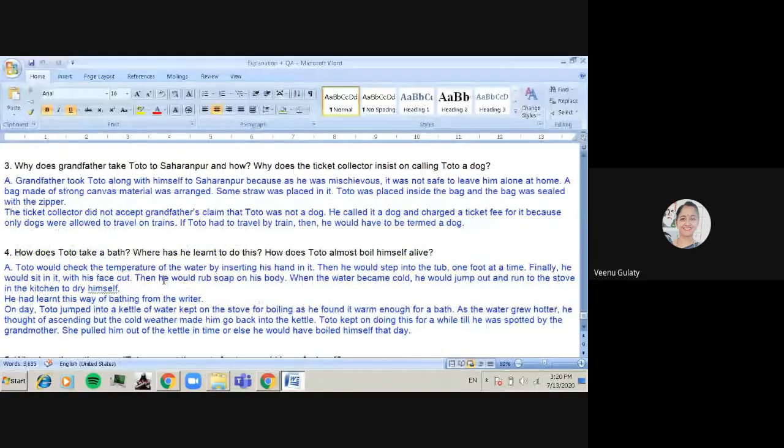Toto would check the temperature of the water by inserting his hand in it. Then he would step into the tub one foot at a time. Finally, he would sit in it with his face out. Then he would rub soap on his body. When the water became cold, he would jump out and run to the stove in the kitchen to dry himself. He had learned this way of bathing from the writer, who is Ruskin Bond himself.